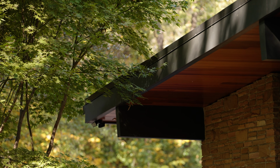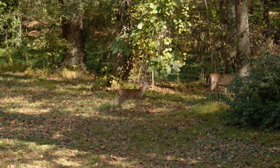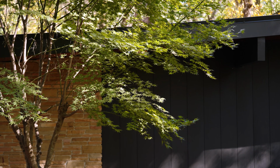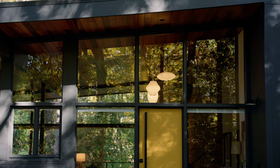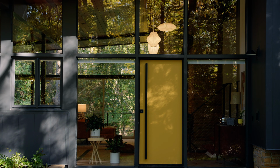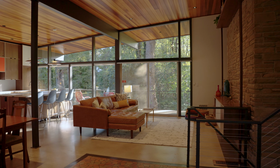The site itself is really beautiful. There's a nice creek that comes through, woods wrapping the entire home. So it creates a really nice sense of privacy and some beautiful views from inside to outside. It was extremely important to keep the design and the finish selections, as well as the layout choices, in keeping with the architectural style of the home itself.